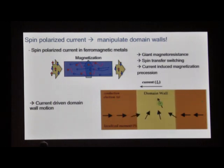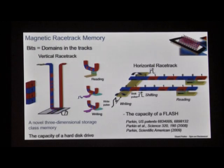And for every electron that crosses this domain wall, we can rotate a single magnetic moment. So if we have a big enough current, we can cause all the moments to rotate, and the domain wall will be moved to the right, or if we reverse the current, to the left. And why is this important? Because we can move not just one domain wall, but a whole series of domain walls will all move in the same direction. And this is possible, for example, by applying magnetic fields.